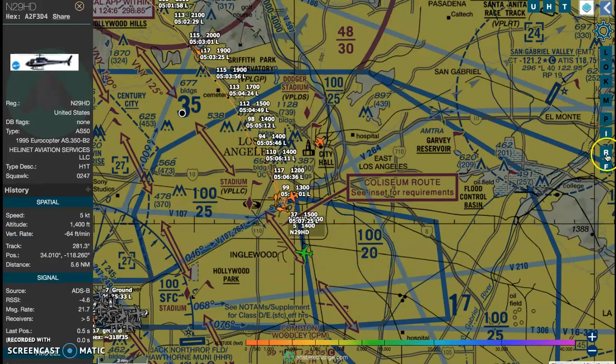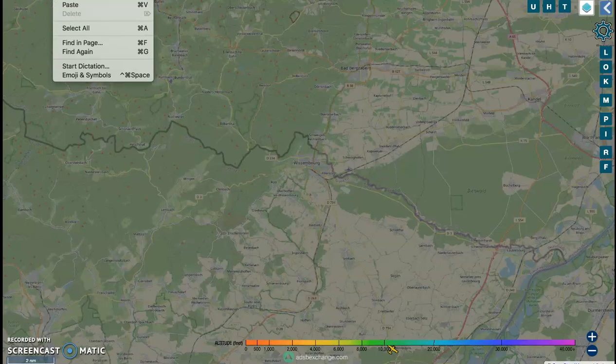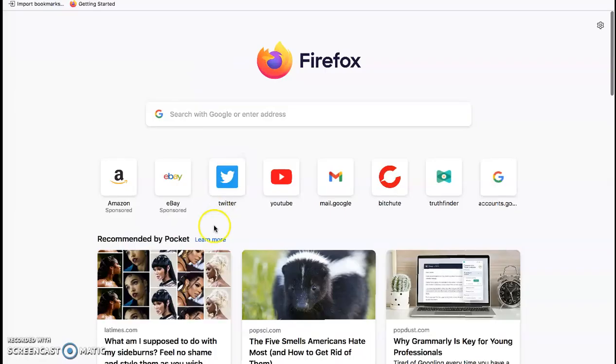Now, if you go into, I don't know what view I'm in, and I don't know how to get back to the regular view. And I don't want to lose this view, so I'm just going to go back to the front. Okay, ADSB Exchange. I'll show you how to do it.